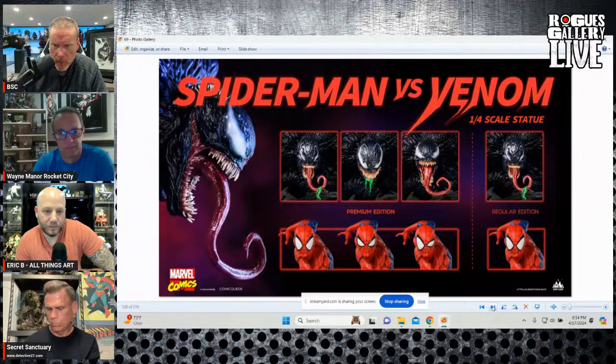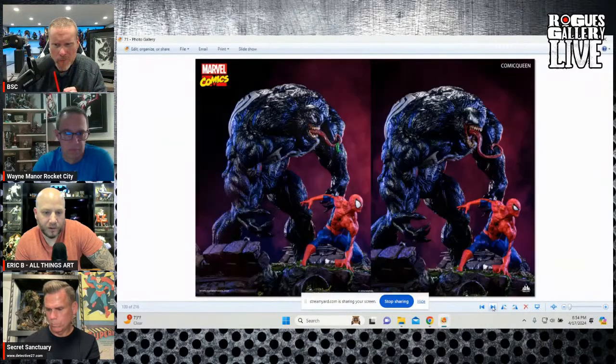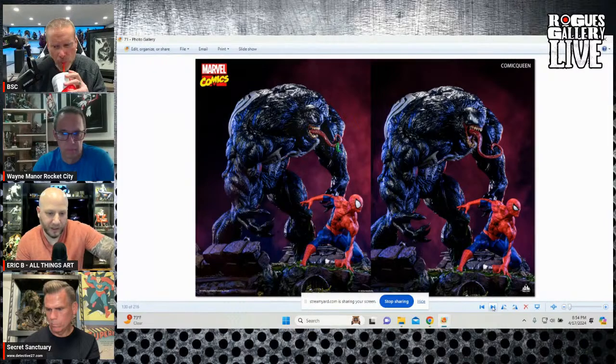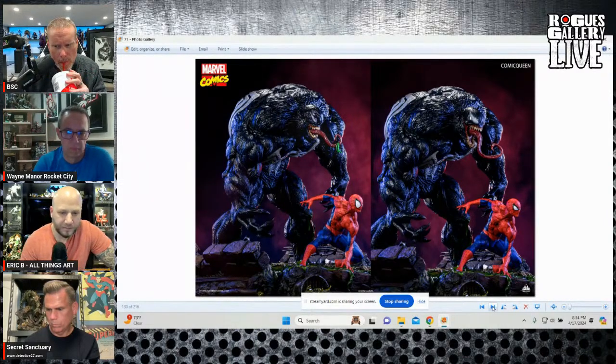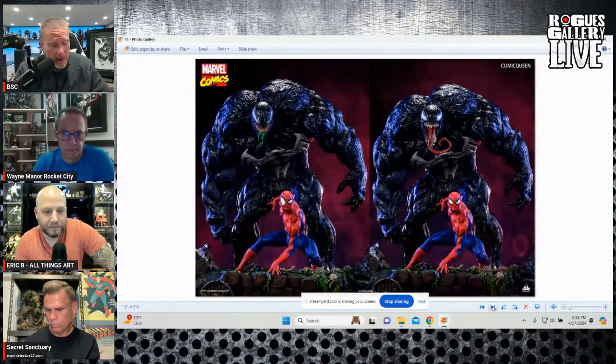This is from Queen. This is a Spider-Man versus Venom. I haven't heard much talk about this one, but it is quarter scale. What do you guys think of this one? I just feel like it's kind of okay. I feel like we talked about that. I think the bases, you can move Spider-Man, so he's facing Venom, I think, or something like that. That'd be cool. Thought I heard that from somebody. Oh. You might be right.